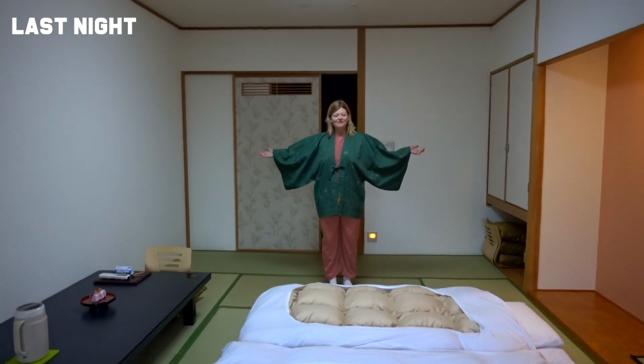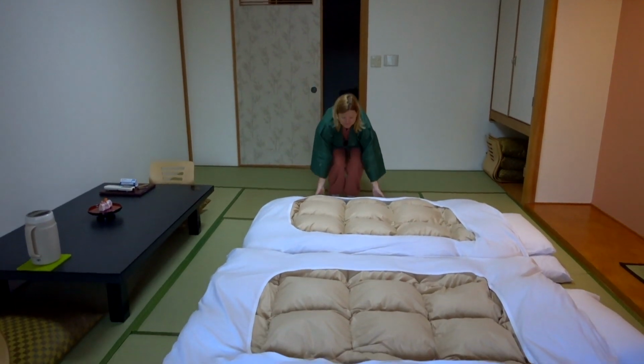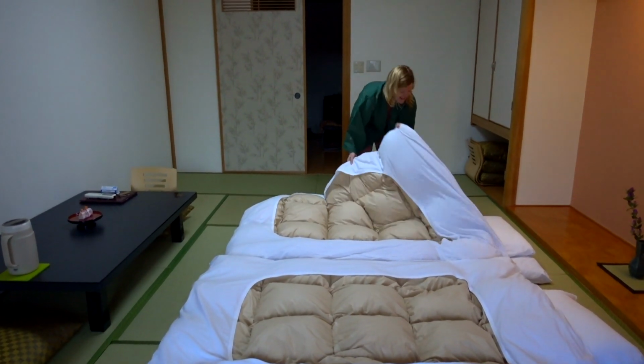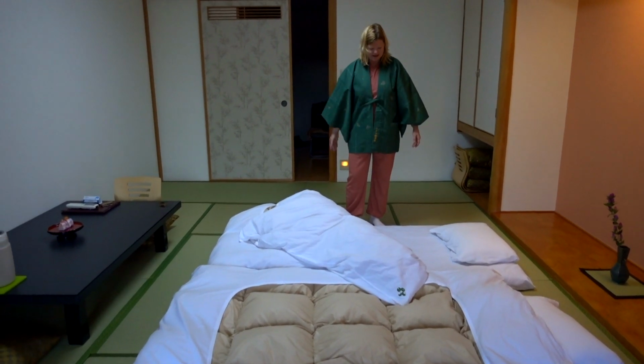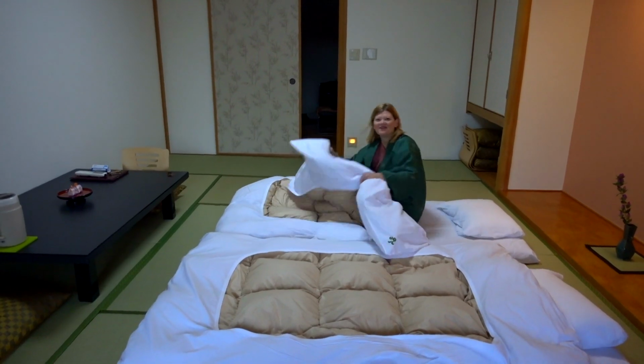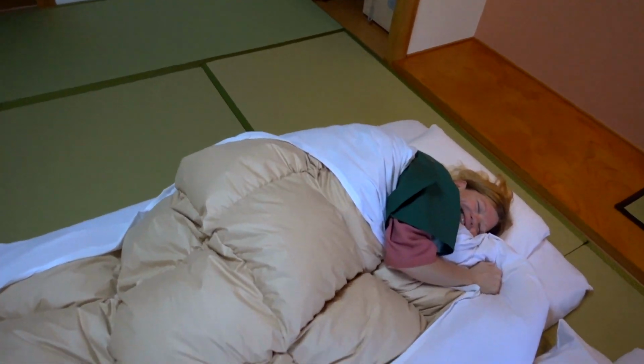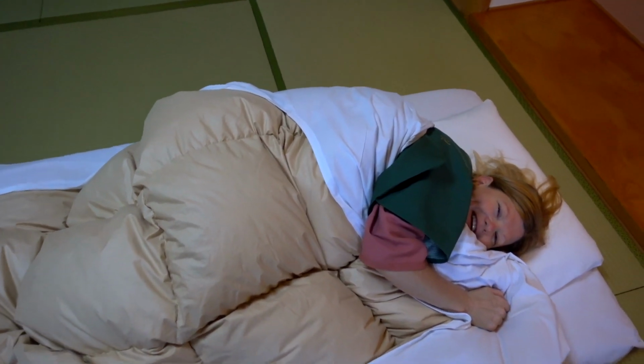You can ask them at the front desk to turn this into your bedding. They can put down the tatami mats with a duvet and you can have a traditional Japanese experience like we did last night. And they have turned our living area into our beds. These are the fluffiest duvets. And our tatami mats on the floor here. And this is what we'll be sleeping on tonight. Oh, it's so cozy. And perfect to sleep in. I think I'm not gonna get up anymore.